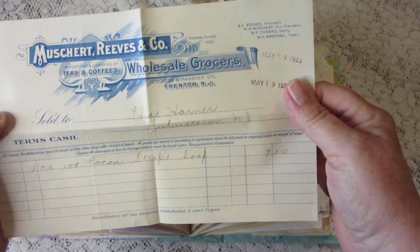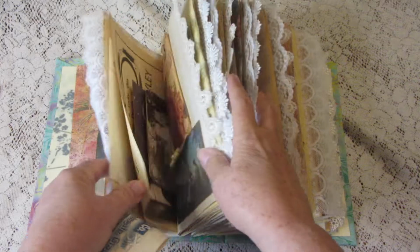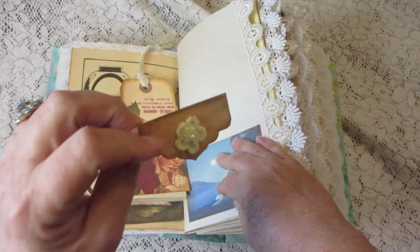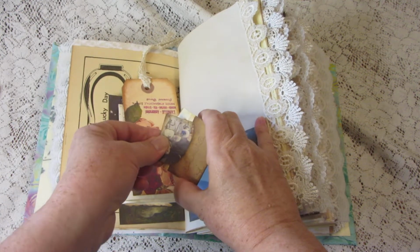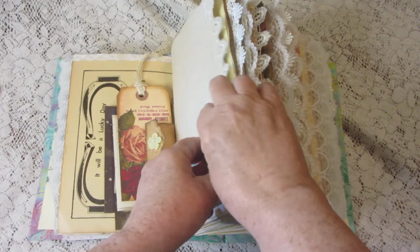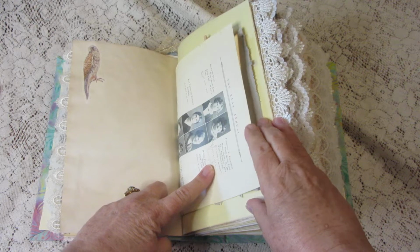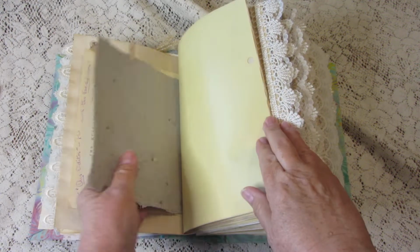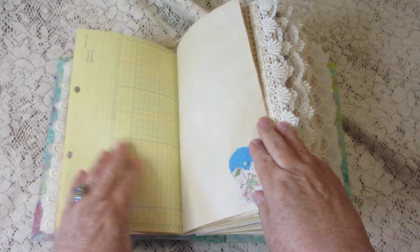And this is from a wholesale grocer's receipt. Lost my place. And of course the tag, and a little itsy bitsy envelope with a little itsy bitsy journaling card inside. This is from a 1929 high school yearbook. And there's another journaling card. It's attached to some handmade paper. And this is more ledger paper.